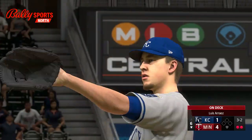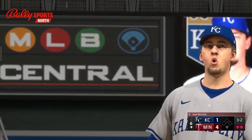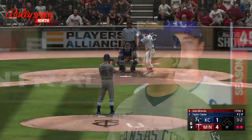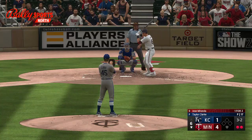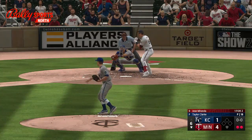That's inside. Looks like he was trying to get to the front door with that curveball. It's definitely a finesse pitch, but it backed up a little bit on him and stayed inside. Kicks and fires. Yeah, there's ball four.